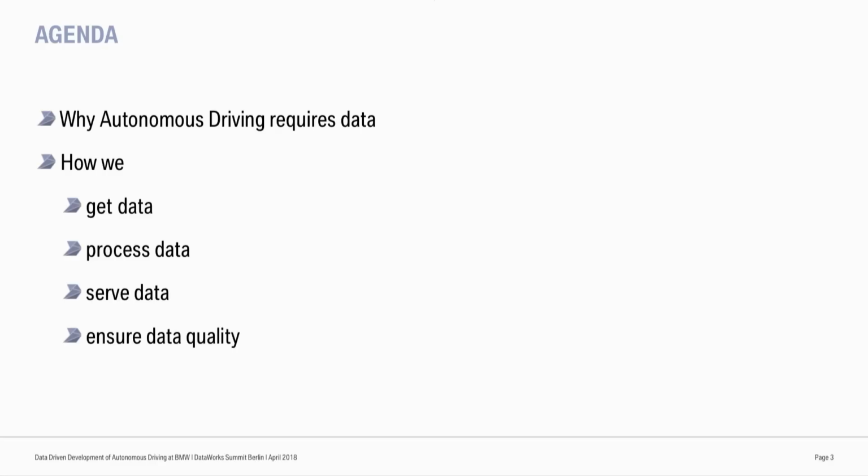Getting our data is something special, maybe in the Hadoop universe, because our data is not originally coming from the internet or logs or something like that, but from a car, which has a completely different nature. It also comes with automotive formats and other things. That is important to know when we talk about how we process the data, because it's not just small data, it's huge amounts of data, and we are handling sensor data there. That's maybe also not very common for the Hadoop universe, and we want to talk about that.